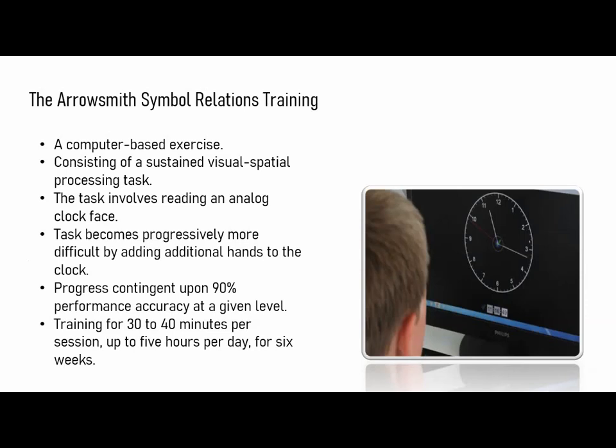Feedback on the computer screen indicated whether the response is correct or incorrect. If the response was incorrect, the participants continued to respond until the correct answer was entered. After this, a new clock face was shown. Once a participant reached a criterion of 90% accuracy over a series of consecutive responses, an additional hand was added to the clock face. This process continued until up to 10 hands had been added to the clock. Participants worked for 30 to 40 minutes per session on the task, up to 5 hours per day, 5 days per week for 6 weeks.